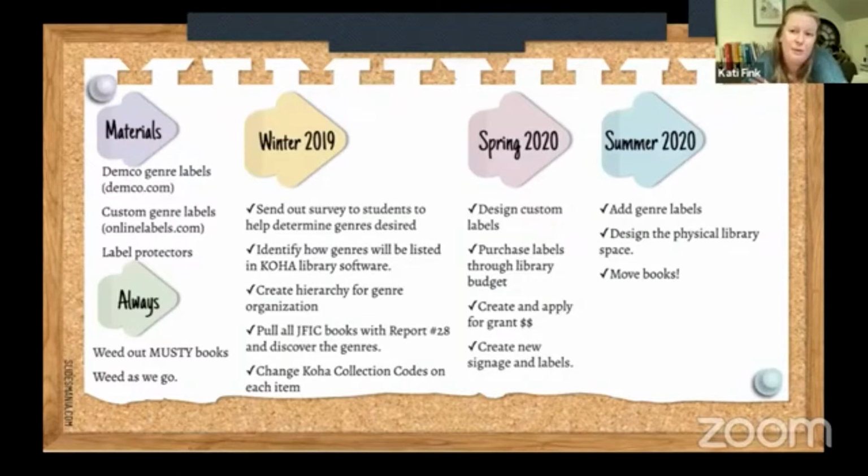We also decided that as we were going through and genrefying, we were also going to weed. So any of the books that applied to the MUSTIE weeding categories, we were going to pull out and we were just going to weed as we go.